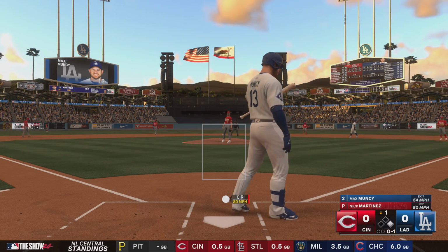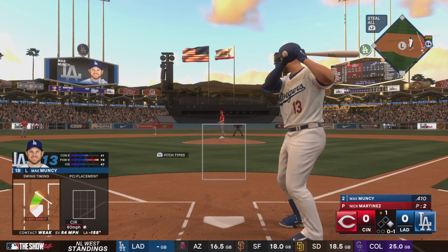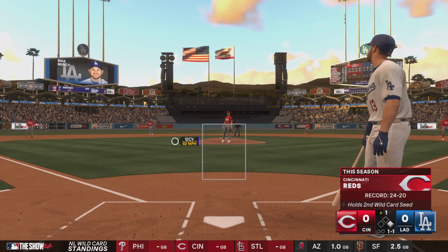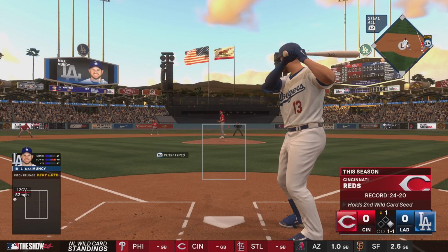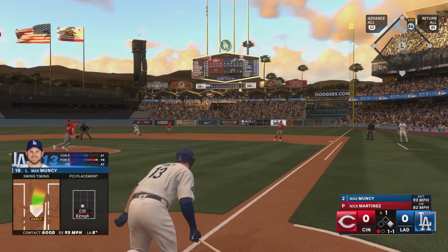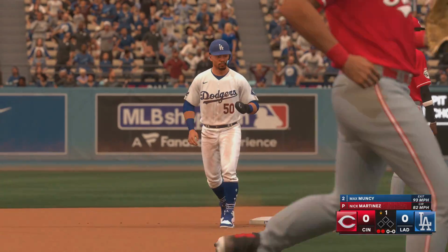Garrett Richards, a guy who was originally a first-round pick of the Angels out of the University of Oklahoma. Kicks and fires. One chase that time. One thing with Max Muncy, and it'll be interesting to see what he throws here. He hammers the fastball. Runner takes off, takes it in for the out. Takes it to the bag himself and doubles him off.